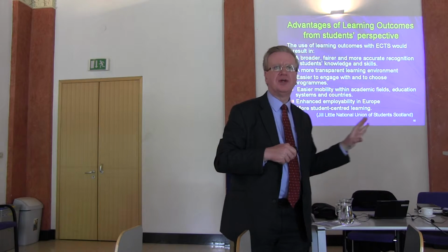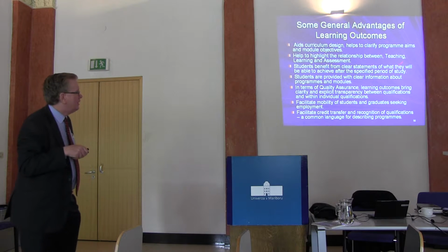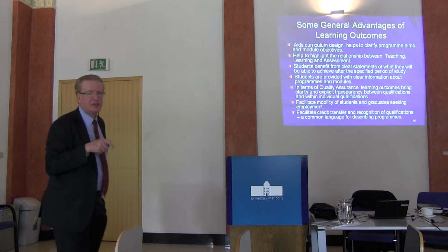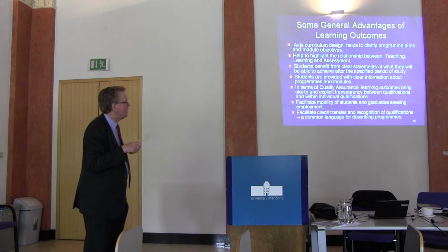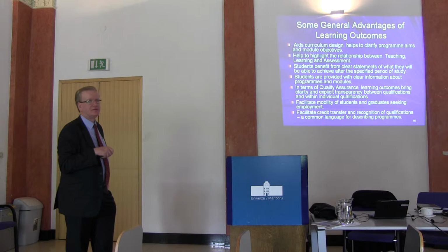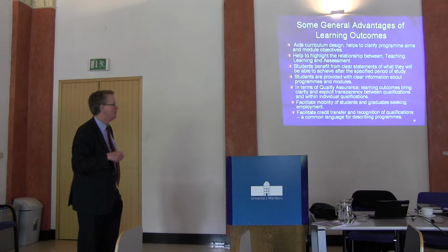all of which, of course, are one of the top aims of the Bologna process. So, also, some general advantages here, when we're designing curriculum, as we saw, whether it's the bottom-up approach or the top-down, the learning outcomes certainly help you. With the constructive alignment, the relation between teaching, learning, and assessment is highlighted with learning outcomes. Students are kept on task and motivated and have clear information.